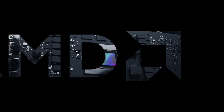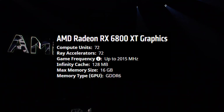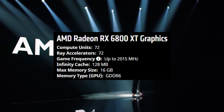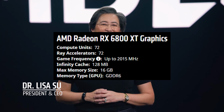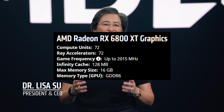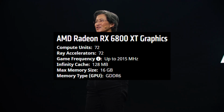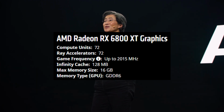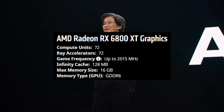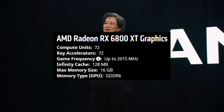So the first one they announced was the RX 6800 XT graphics card. That comes with 72 compute units, 72 ray accelerators, and a game frequency of up to 2015 megahertz. And I think the boost clock was like 2250 megahertz. Infinity Cache 128 megabytes and 16 gigs of GDDR6 memory.